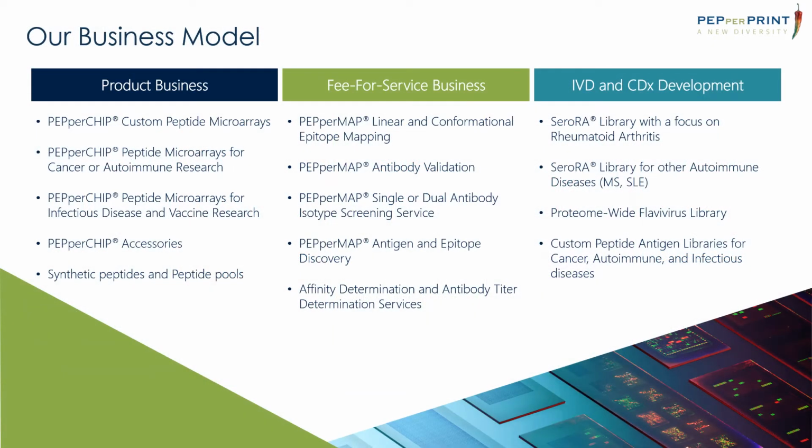We also offer a range of solutions for our customers. In addition to producing standalone PEPperChip peptide microarray products, we also provide full fee-for-service packages, which includes everything from immunoassay to data analysis and reporting. We also have our own R&D projects with a focus on biomarker discovery for disease-specific epitopes, which we offer for either out-licensing or co-development.